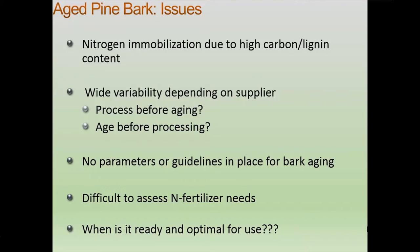Nitrogen immobilization is where the microbial population of the potting mix takes up the available nitrogen, which means that the plants can't use it. This happens in materials that are wood-based with a high carbon and lignin content. And as you could imagine with the slides and the videos I showed you, there are a bunch of ways to process it and age it and lots of combinations. Would you want to process it before aging, leave it out to age in the small particle size, or do you want to age the raw materials for a period of time and then break it down?